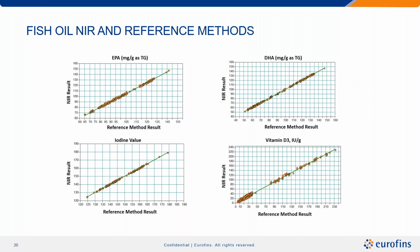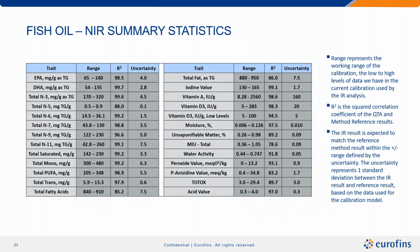As mentioned, fish oil can be analyzed by using a benchtop solution, as we just discussed, or by near IR spectroscopy in inline applications. Displayed, we have the requested traits of EPA, DHA, iodine value, and vitamin D3. Next, we have the statistic summary of fish oil in near IR spectroscopy, which summarizes the previous graphs. When analyzing with near IR, you have the capability to implement inline applications. A probe might be installed into a blending or reaction tank to provide continuous monitoring. With inline applications, customers have the capability to display trending results as data is generated.